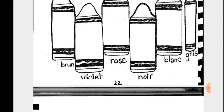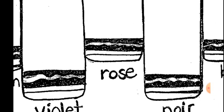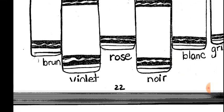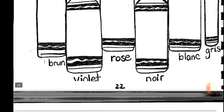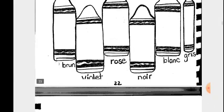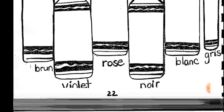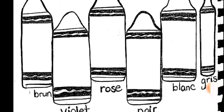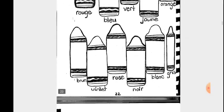Can you guess what la couleur rose is in English? Good. The pink color. So how do you call pink in French? Rose. Great. And then the next color is black. The black color in French is noir. Noir. Très bien. Followed by the white color, which in French is blanc. Blanc. And finally, the gray color, which is gris. Again, gris. Very good. You were amazing.